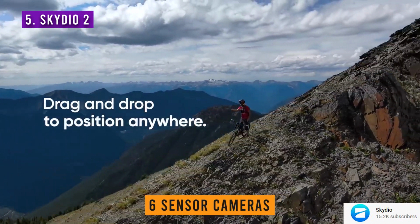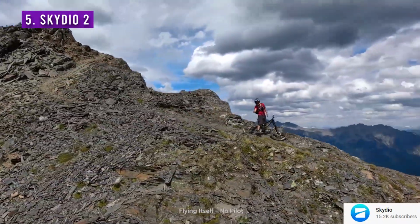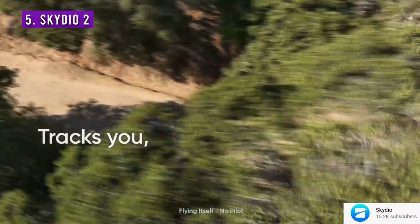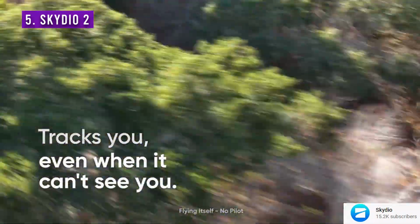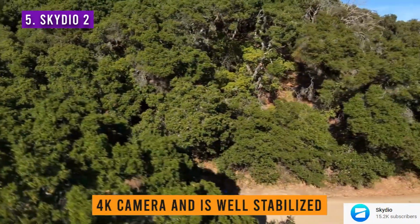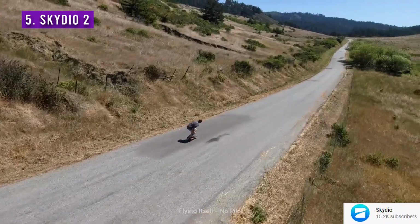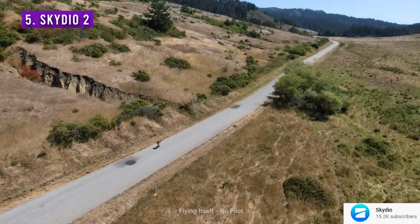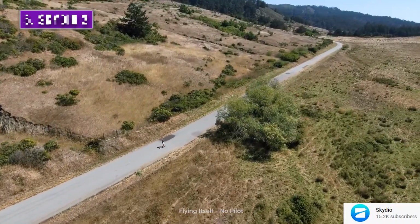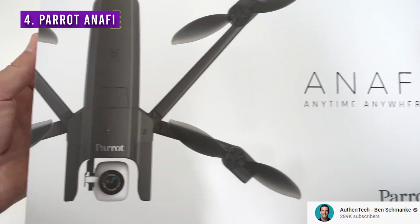The SKYDIO has 6 sensor cameras all over it, so it will avoid obstacles like no other drone. If obstacle avoidance and close proximity flying is what you're looking for, then don't look further. There's nothing that gets even close to this. The camera records in 4K 60p and it's quite well stabilized. The footage looks great, but this drone is oriented more towards people who want to do things automatically, with a decent manual control too.